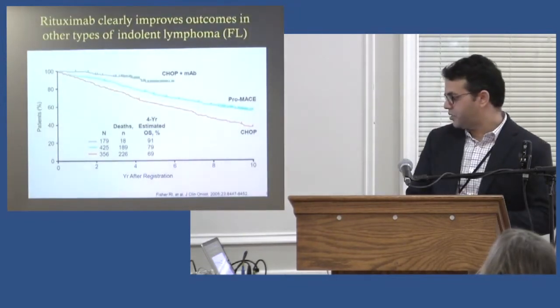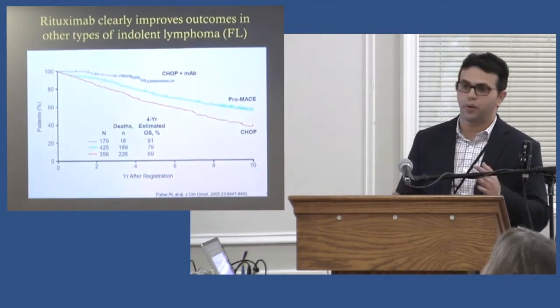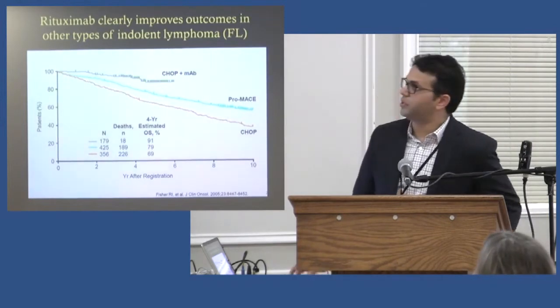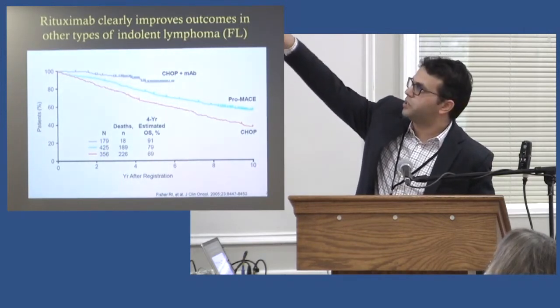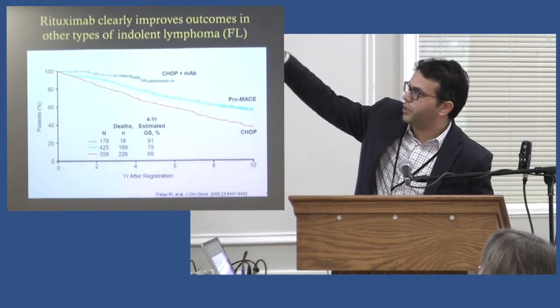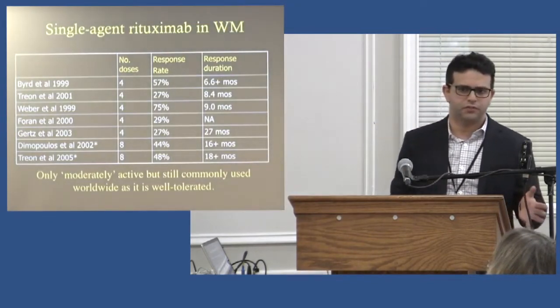One of the studies clearly shows that rituximab improves outcome in patients with indolent lymphomas, basically when it's combined with other modalities, like R-CHOP. You see the line higher up, that's rituximab plus CHOP therapy, and it shows patients did much better than patients who had CHOP alone, down below on the orange line. So this has been our first line therapy for a while.